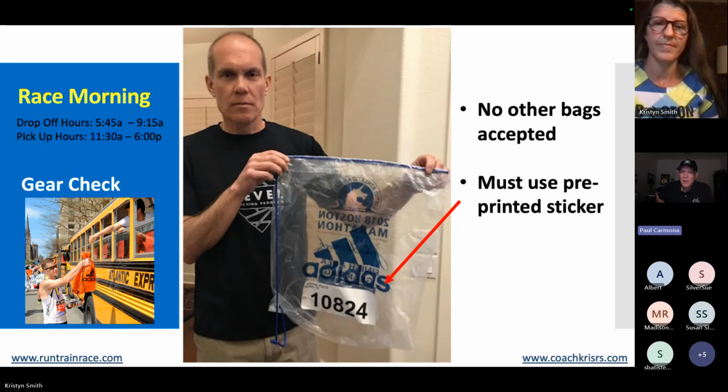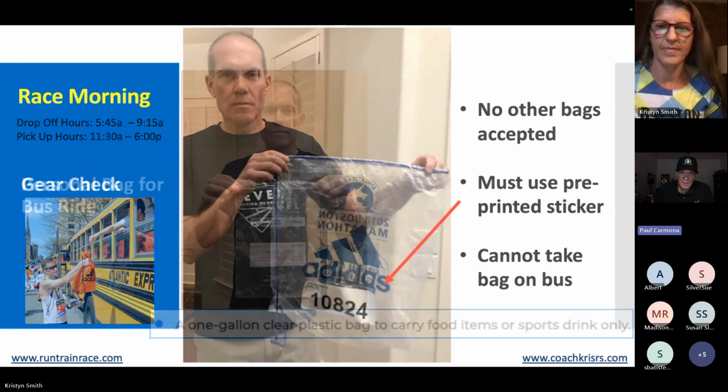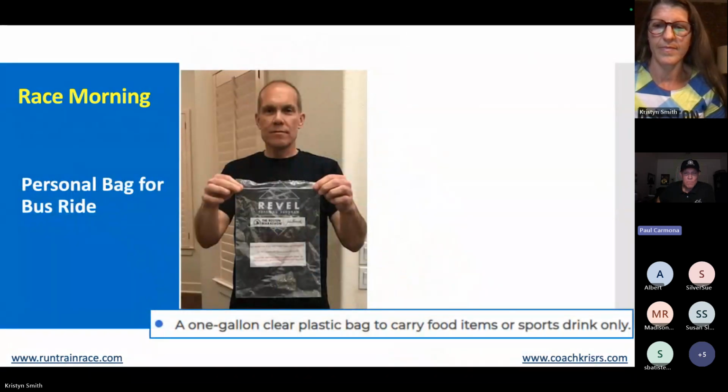The size of it is a pretty good sized bag. They're going to give you a sticker when you pick up your packet. You put the sticker onto your bag, it corresponds to your bib number, and you can't take the bag with you on the bus. And yes, they will not accept any other bags except this one. So take your stuff with you using the one that they give you.